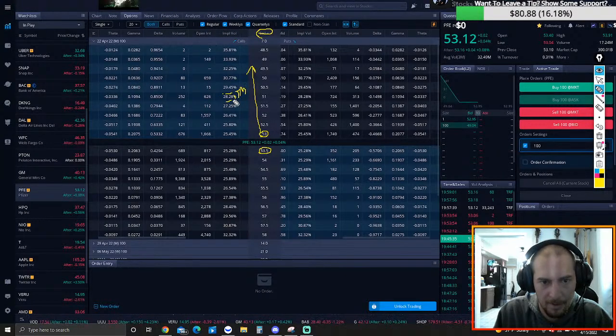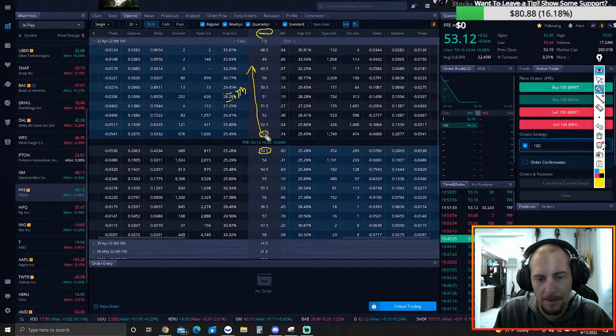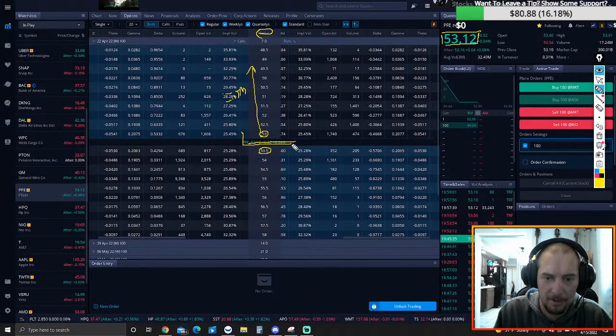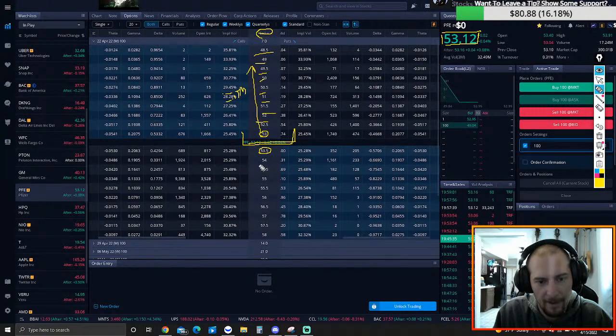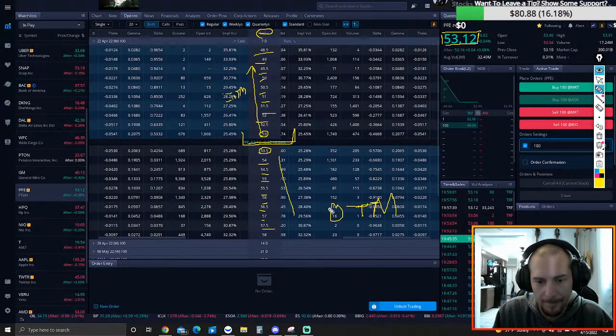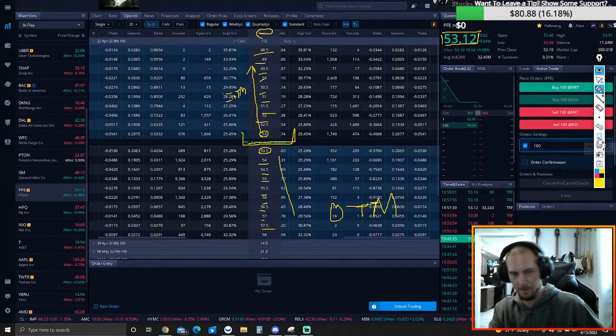And all in the money means is, this is a 53 strike. Price is 53.12. We are in the money by 12 cents. Right? 53 call options, in the money 12 cents. 52 call options, all of these are in the money. These are out of the money options, or OTM, right? So that's what people mean when they say in the money, out of the money.